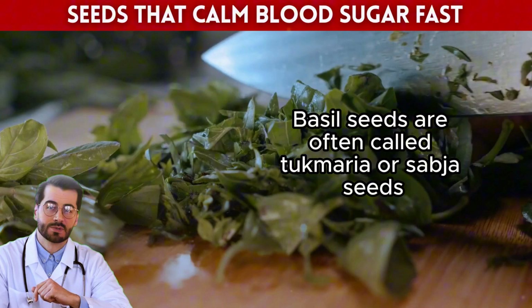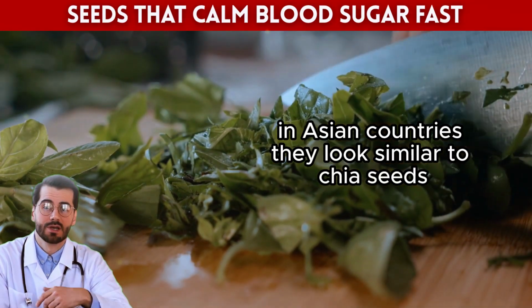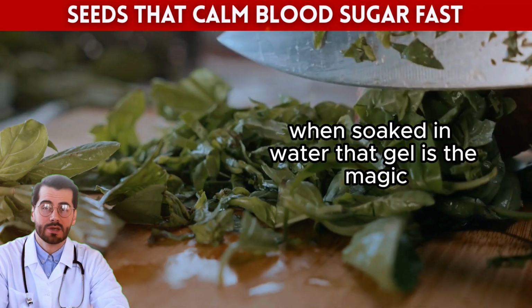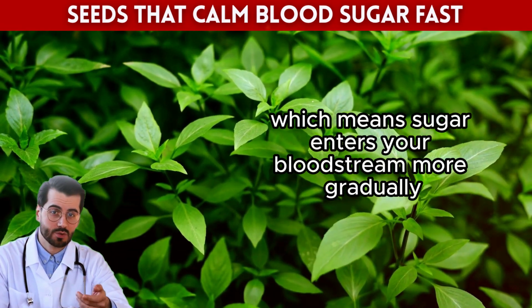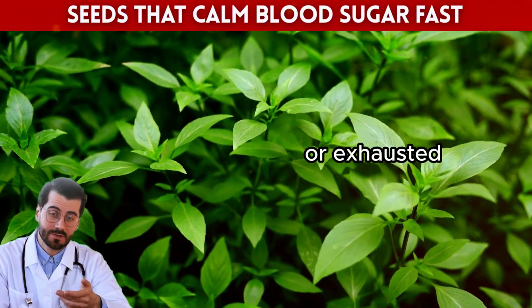Basil seeds are often called tukmaria or sabja seeds in Asian countries. They look similar to chia seeds, but they swell up faster and form an even softer gel when soaked in water. That gel is the magic. When you eat basil seeds, they slow down the digestion of carbohydrates, which means sugar enters your bloodstream more gradually. This helps reduce those sudden spikes that can leave you shaky or exhausted.